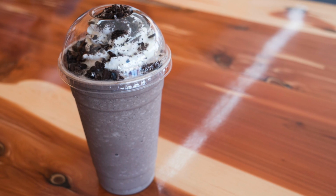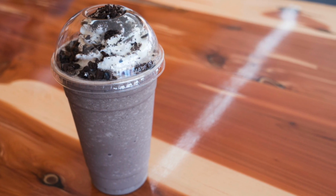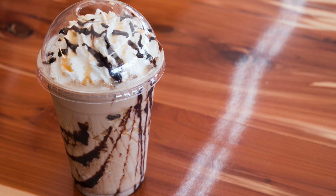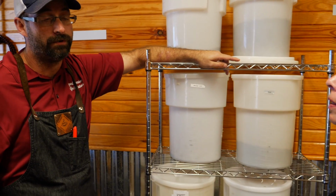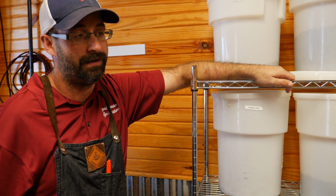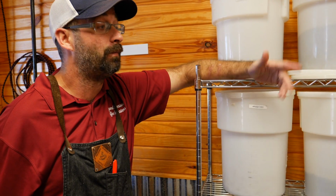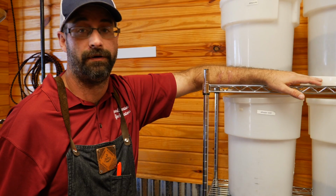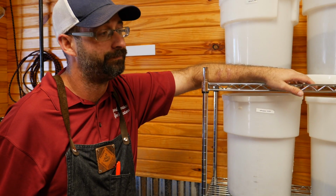We've tried the cookies and cream and the caramel mocha. So how popular are those? We sell more of those than we do the traditional espresso flavored drinks. Really? Yeah. Wait till winter. And then we also have the smoothie bar on top of that. We do strawberry banana and strawberry and pineapple smoothies.